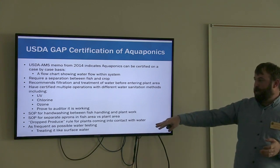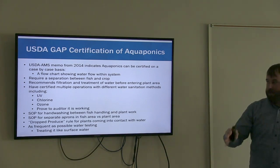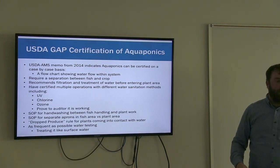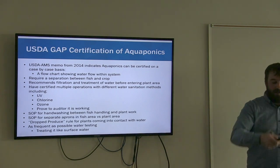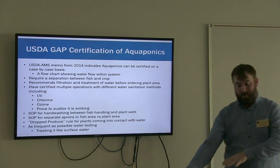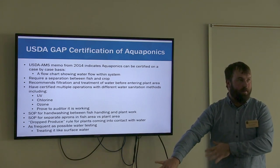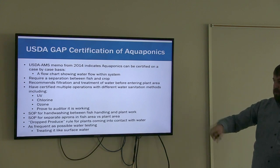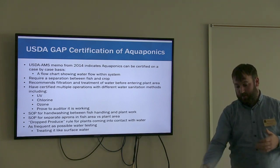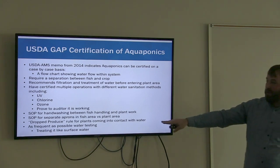And then just a number of other SOPs, like hand washing between fish handling and plant work, equipment separation like aprons for the fish area versus the plant area, and implementing a drop produce rule, which is actually a requirement for soil-based systems. So if you're harvesting out in a field, and there's separation between crops in their harvesting bins and the soil, but you drop some produce into the soil, you would not put that into distribution. You would separate that out as a drop produce rule. They want that same rule in an aquaponic operation as well. So if a head of lettuce hits your deep water culture tank, you compost that, you don't introduce that into the stream. And then they also want frequent water testing.